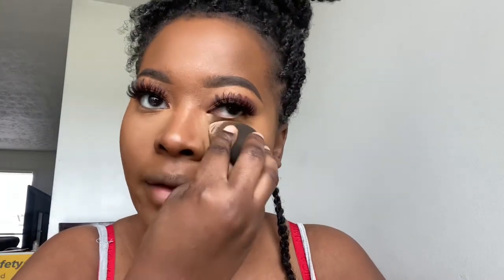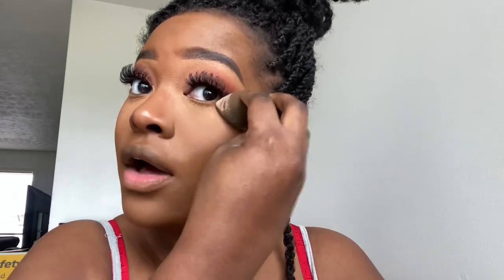You have to set your face first before you start baking. Like, people be packing all that setting powder on their face, and then when they brush it off, their makeup is not set, so it starts creasing and the makeup starts not covering the dark spots because they don't set their face first. I set my entire face before I bake. Set your face, just set it. I set my eyebrows, I set everywhere.